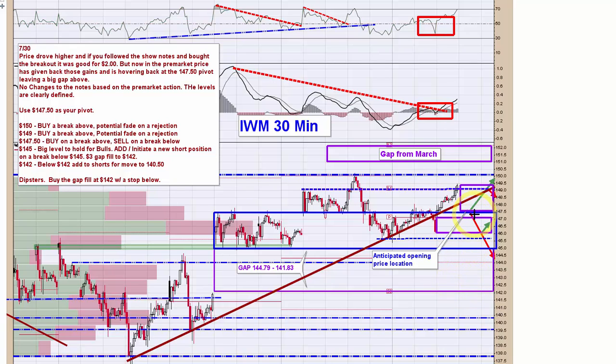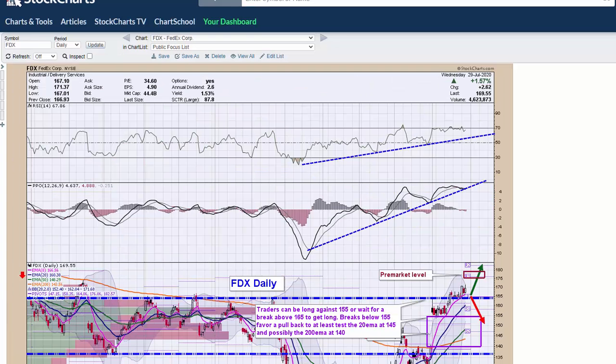So lots of holes in the chart, lots of room for price to move fast, either coming back up for a fill of the overhead gap, or a break below to fill yesterday's gap, and a potential move to come down and fill this $3 gap. So no changes in the game plan from yesterday. Follow the same levels. Moving on to FedEx.